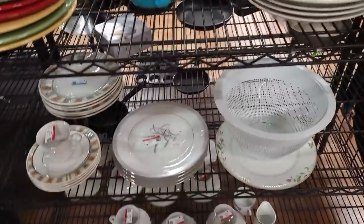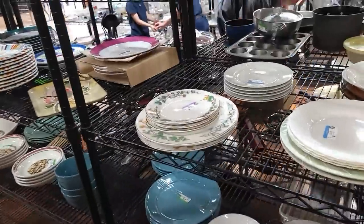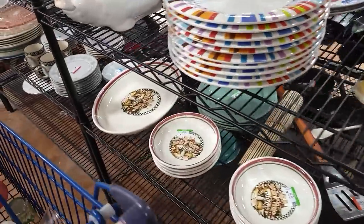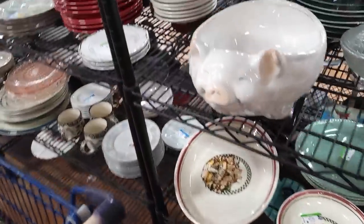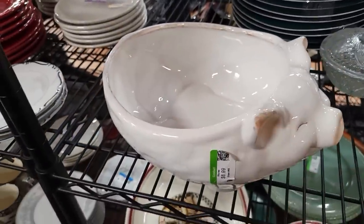All right, plates and bowls time. It's a little dark in this aisle. Lighting sure makes a difference. I'm so excited about the lighting that we got put into the store. Oh my goodness. We'll get back to that in a moment after we look at this pig.